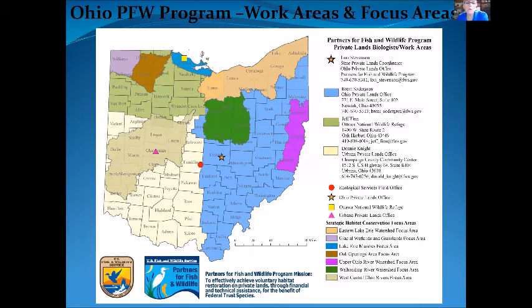So what we've got here is a map of Ohio showing the work areas of my team. If you see on the right-hand side of this map, it shows myself and my three biologists and where their work areas are. I sit where the star is in Licking County. That's the Ohio Private Lands Office. And then Brent sits there with me. He covers the whole eastern half of the state. That's his work area. Now, I say that most of his work is probably the northeast quadrant of the state.